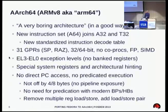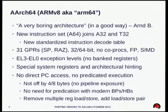Other things that are specific to ARM version 8 and not just modern computer architectures. Arndt Bergman is one of the core Linux kernel developers involved in the ARM community.